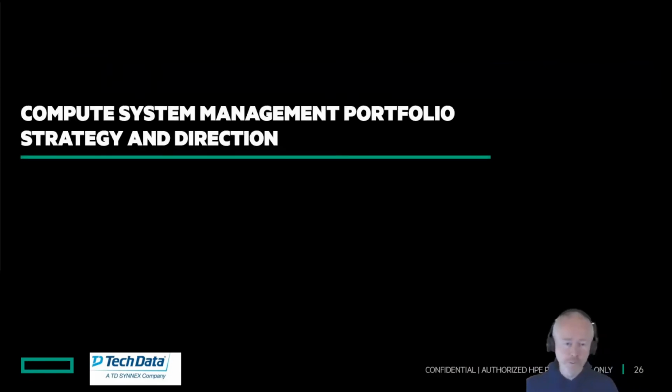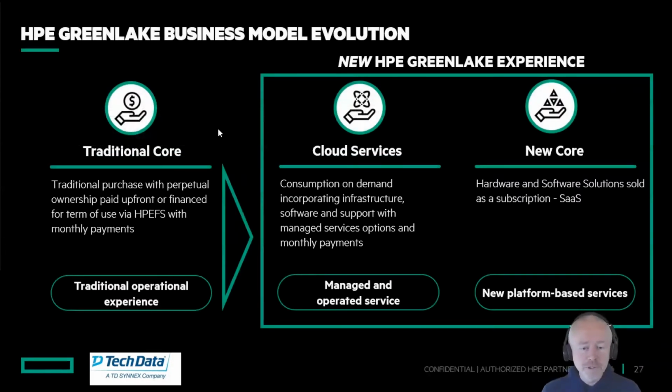So that's for the portfolio. Even bigger changes are happening not on the hardware, but on the software to manage it. I want to make sure you are aware of the changes in the management strategy, the direction of the management of all. It goes further than compute only, also storage and networking, you will see in a minute. In the past, we had a traditional purchase with ownership, paid upfront 3, 4, 5 years of support on it with local management. Now we see in the market, it's not HPE only, more and more hardware and also software subscriptions as a service, but also more and more cloud management.